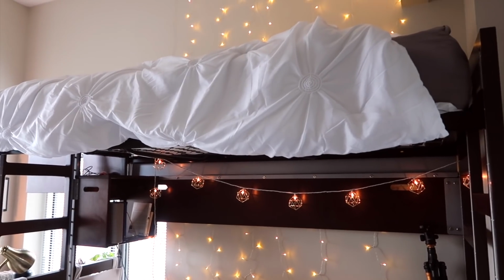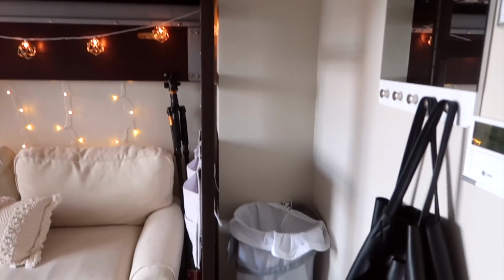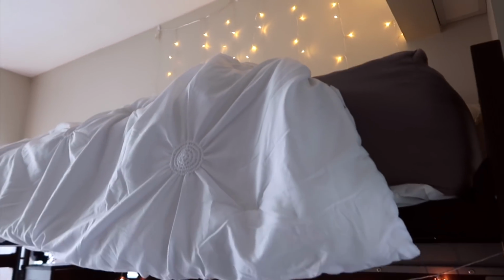Again, I lofted my bed all the way up. People ask me if that's annoying. How do I get up? I get up right here. It's not the best situation. I just use this as a ladder to climb up. And up there, I just have my blankets and a few pillows. I want to get some more throw pillows.